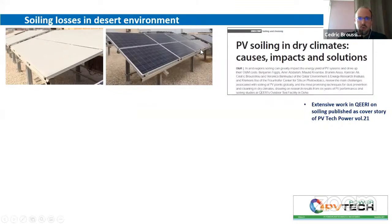Moving on to another issue which we see often in desert environments: soiling. You can see on the top part two pictures of the same modules before and after cleaning, after a very, very bad soiling event caused by a storm.